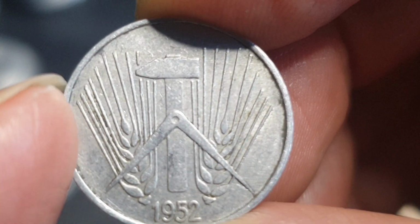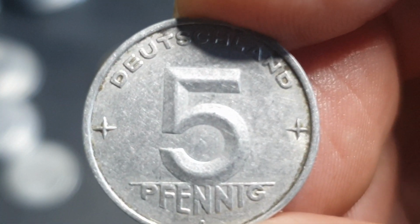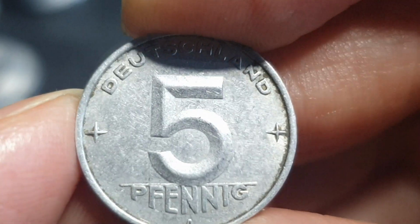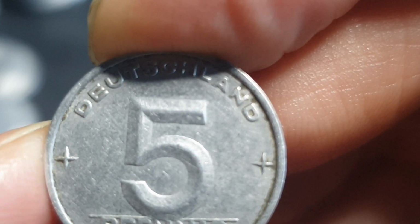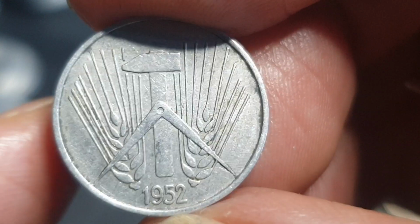52, 53, and 1952A, 113 million. So yeah, quite a high minted coin. So you shouldn't actually find it too hard to actually get. Now, 1953E is said to be rare. I'm not too sure if that's the actual case. Maybe that's a mistake in the actual Numista catalogue.